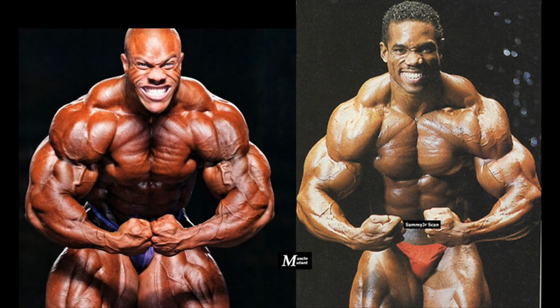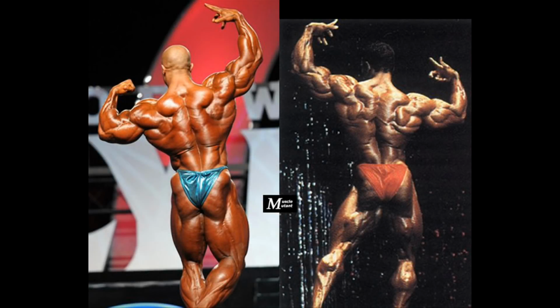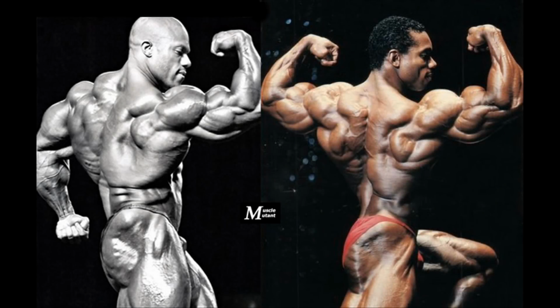So if you asked a normal guy who doesn't know much about bodybuilding which physique he would like to have, he would probably choose that of Flex. But we all know that bodybuilding's criteria are completely different when it comes to judging these physiques. Phil is definitely more complete from a bodybuilding perspective, with his massive shoulders, arms, back, and dominant wheels. But we also need to appreciate the incredible level of conditioning Flex had that year, which shows in almost every single pose. That was all for this video.